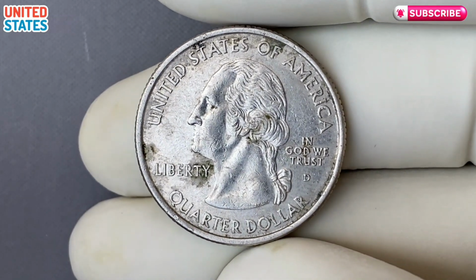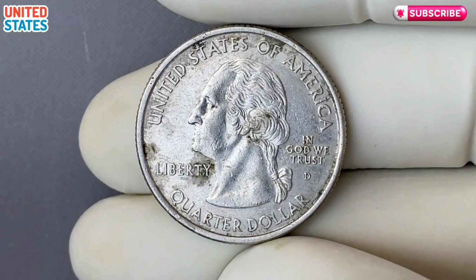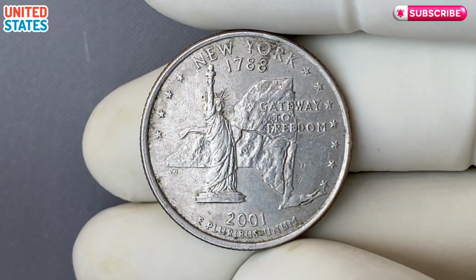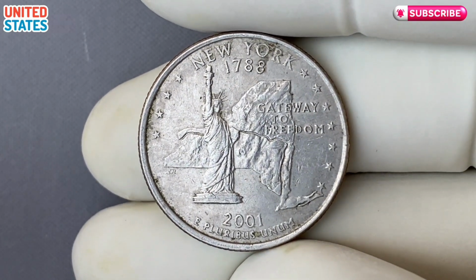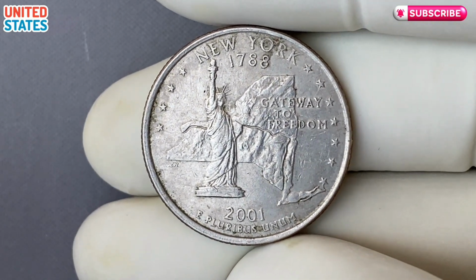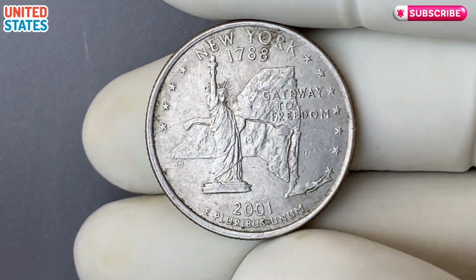So why does this error make the coin so valuable? Well, error coins are rare by their very nature. Most coins are made perfectly, and any coins with minting mistakes are usually destroyed or removed from circulation.